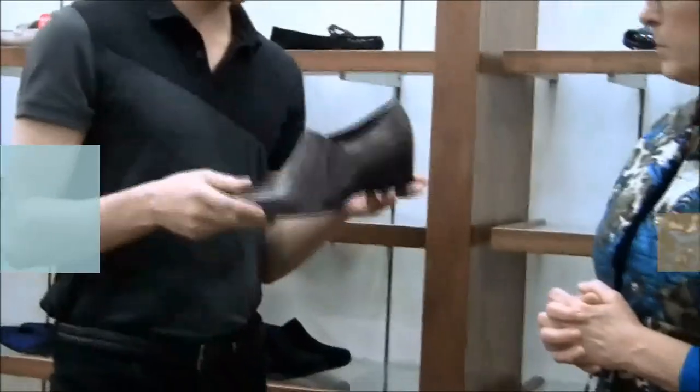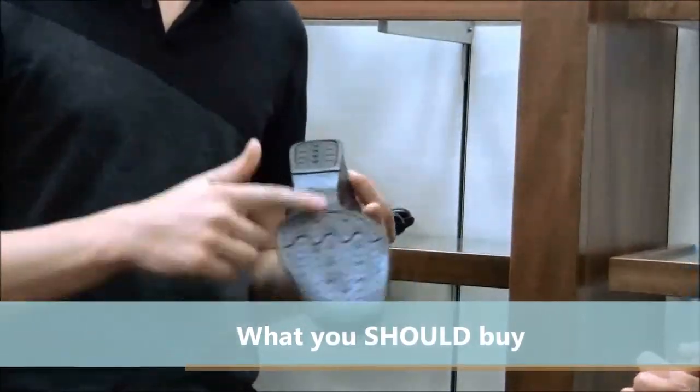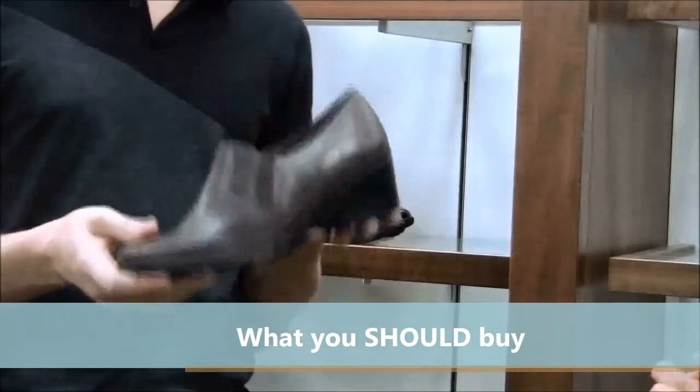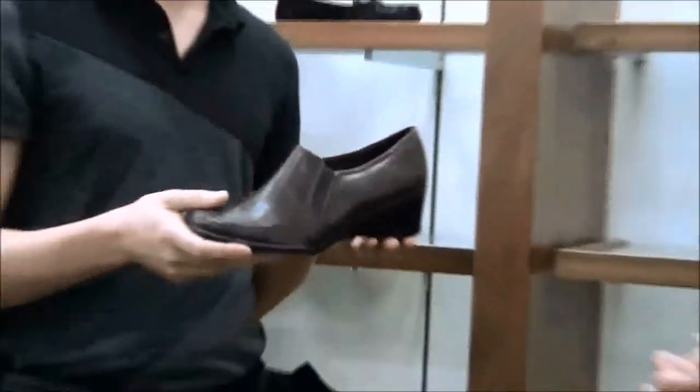Something like this would be a little bit better. You can see that the heel height is a lot lower. There's also a lot more ridges and traction on here, and it covers the entire foot. So this is going to stay on your foot a lot easier than something that's a little bit more open. Okay.